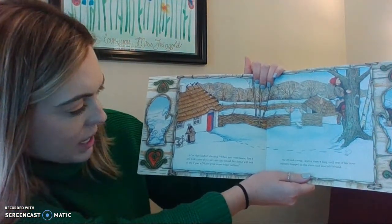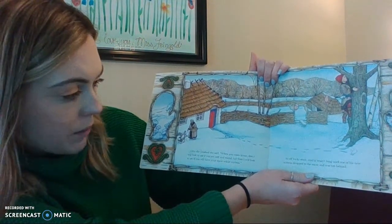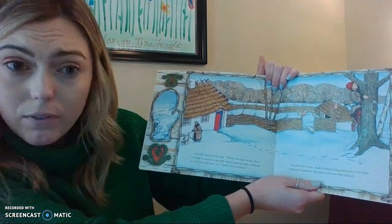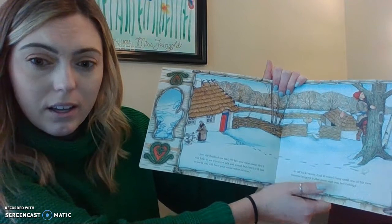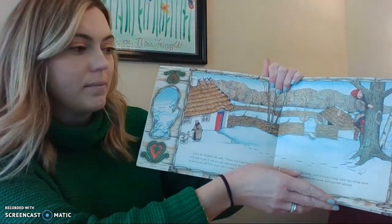After she finished, she said, "When you come home, first I will look to see if you are safe and sound, but then I will look to see if you still have your snow white mittens." So off Nicky went, and it wasn't long until one of his new mittens dropped in the snow and was left behind. So remember Baba's warning, if it drops into the snow, he might not be able to find it.